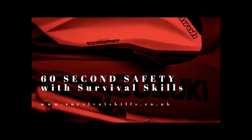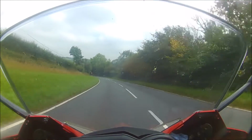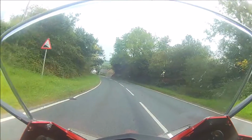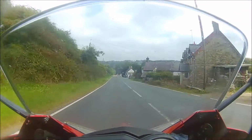Better biking with survival skills. Many of the hazards we encounter as we ride can be predicted if we just take a look around us and understand what's happening. Here I'm riding through an area of rolling hills, and this sign tells me I'm about to go down a fairly steep one. It's worth asking, what do we find in valleys?